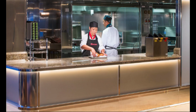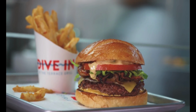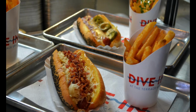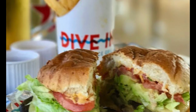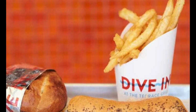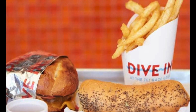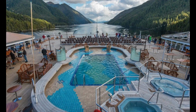And just like the name says, it's poolside. Dive right in. Dive In offers a variety of casual culinary classics using the highest quality ingredients. You can enjoy a burger grilled to perfection and served on a toasted brioche with our own trademarked secret sauce. Savory and succulent, Nathan's famous gourmet hot dogs with golden French fries, or choose a grilled chicken breast sandwich or juicy portobello mushroom stack. Dive In is the perfect spot to dine poolside on the best burgers at sea.